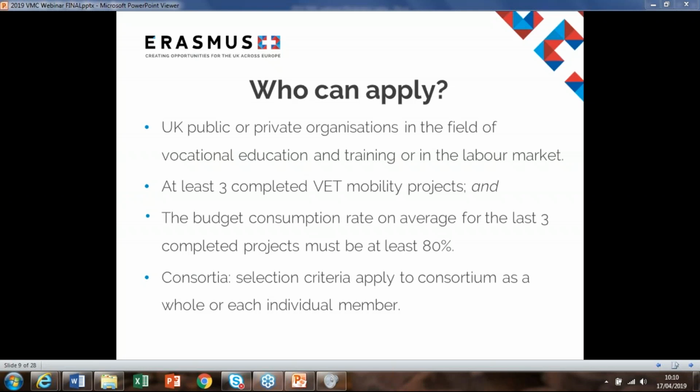Secondly, the average budget spend across the last 3 completed projects must total at least 80%. So here we mean the last 3 completed projects, not any 3 projects that you completed, including any terminated projects. Completed projects are those where a final report has been submitted and the final payment raised.